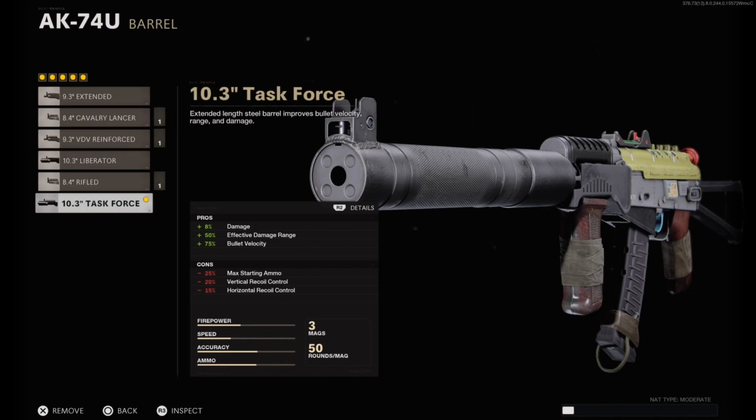The attachment I have on to counter that effective damage range con is the 10.3 inch task force barrel. Now this improves the damage a plus 8%, the effective damage range a plus 50%, and the bullet velocity a plus 75%. So obviously the damage increase of a plus 8% is actually pretty massive. I honestly think that anything over like 5% is pretty substantial, and it's pretty noticeable. So obviously with the damage increase, you'll just kill faster. You guys will see me use the task force barrel on a lot of my SMG class setups, because who doesn't want a faster killing weapon?